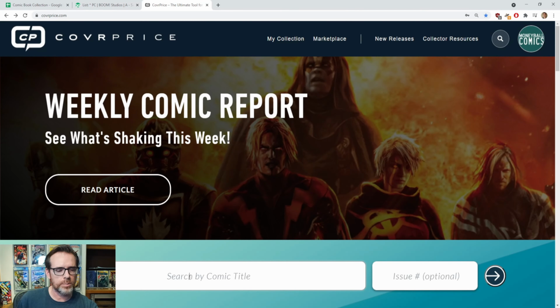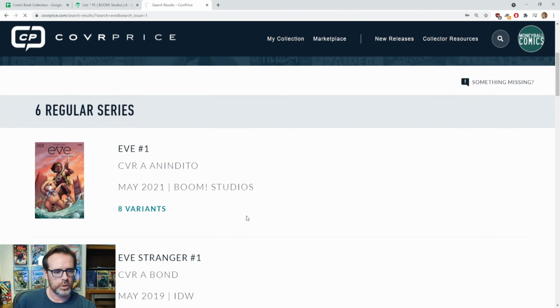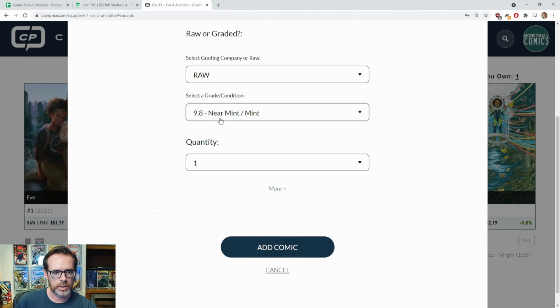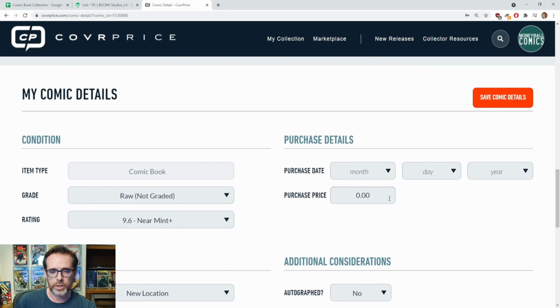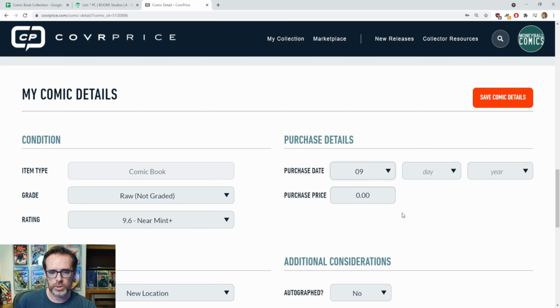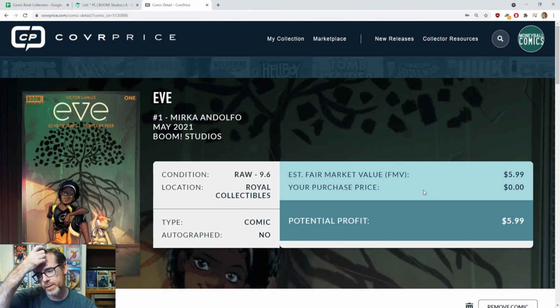So with Cover Price, I'm pretty familiar with how to search, and I can do this. Eve number 1, and we're looking for the cover B. And I have one other copy, and I'm going to soon have 3 additional copies to add. This will be a 9.6. And here it is. So my only other copy that I have is a 9.6, so I'm hoping that one of the other 2 at least are a 9.8. So this was purchased September 18th. And I'm going to have to enter a new location, Royal Collectibles. So I only have to do that one time in Cover Price, whereas with Go Collect, I have to do it every time.